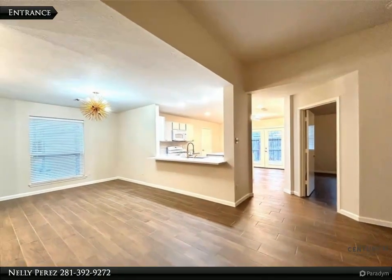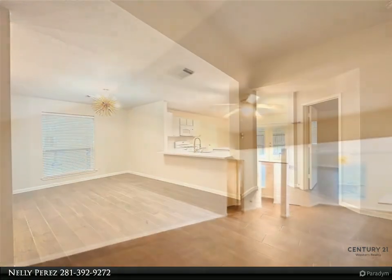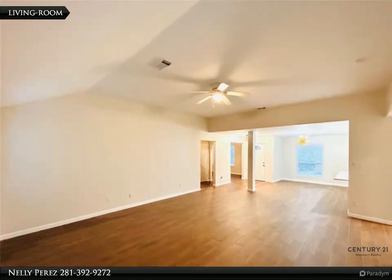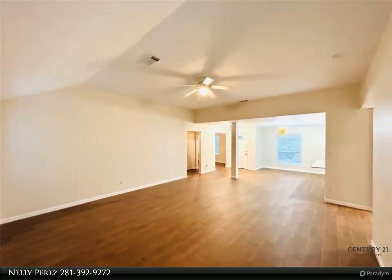The master bedroom has a large walk-in closet and an executive bathroom with granite countertops, double sinks, jetted tub, and a separate shower. Zoned to George Ranch High School.